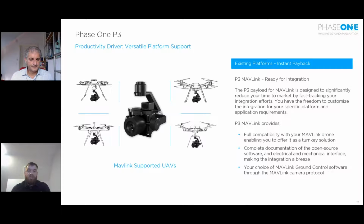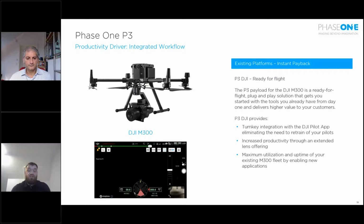P3, as I said, also comes as a solution that is MAVLink ready. So it's ready for integration, and it can be integrated into any drone that is using MAVLink protocols. And when it comes to DJI, it's a plug and play solution, completely integrated into DJI. So you can use the DJI Pilot app to plan the mission and to control the sensor. It's used literally as any other DJI payload.